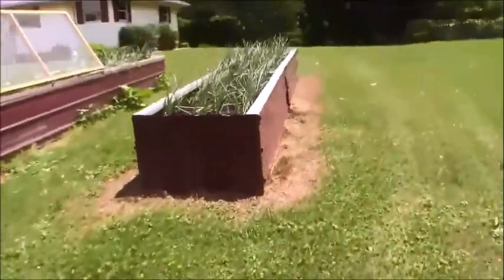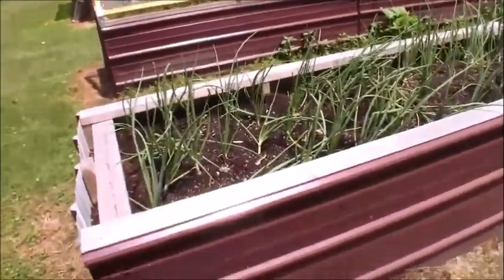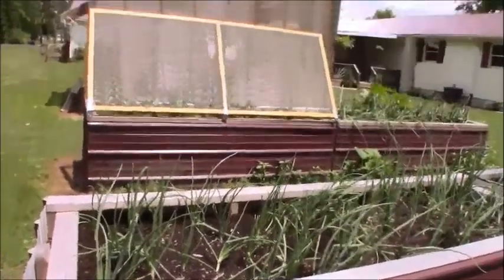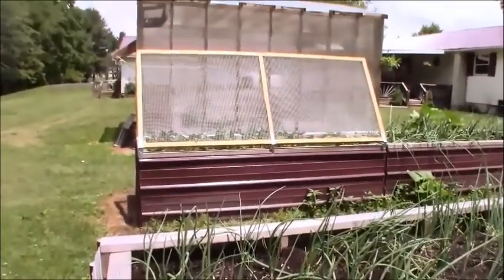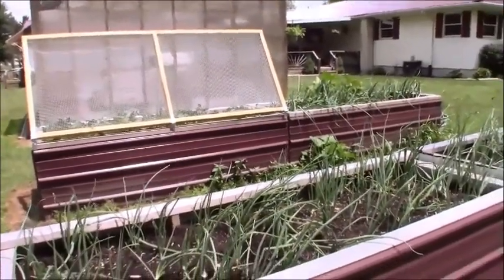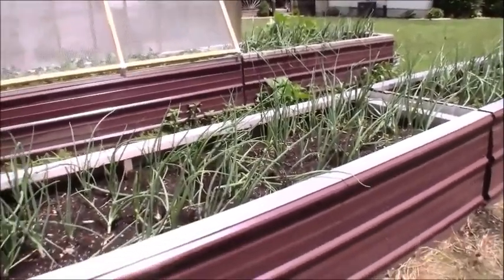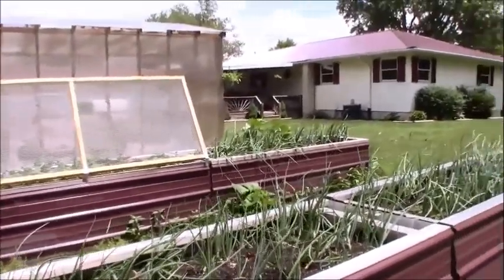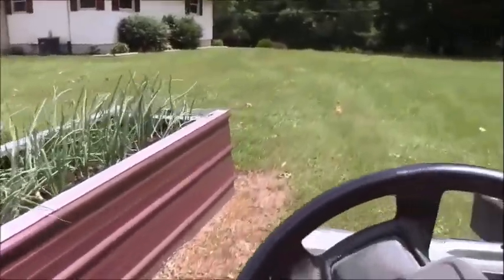Go over here. I wanted you guys to see the screen I made for that. I can't remember if I did this in a video or not, but we'll say we didn't. So we close that every night. We don't even have to open it through the day because there's room there. But it keeps the critters out. It does keep the critters out of there. So it's doing its job.